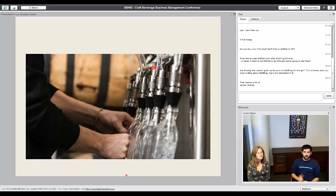So what is the mix in terms of which gin is your number one performer? Sure. And then that's followed by? It kind of depends on the season, but right now it's probably the vodka. It's hard to say because the gin and the aquavit are our oldest products, and we've been rolling out nationally with a number of the other products too.